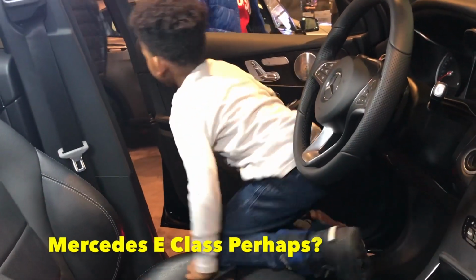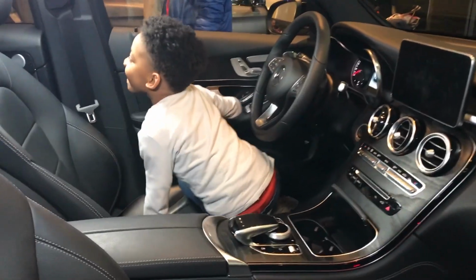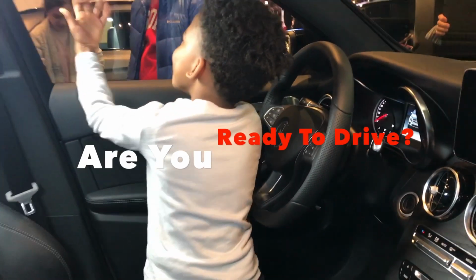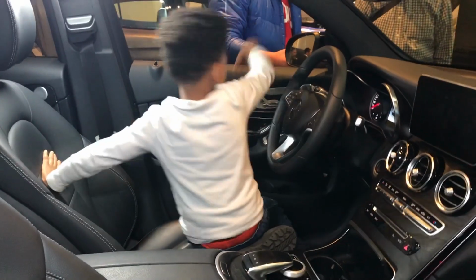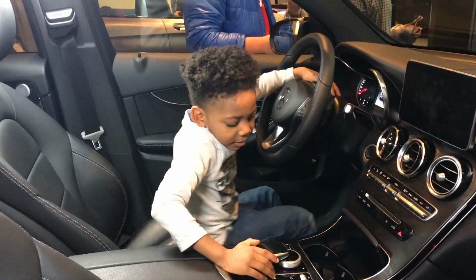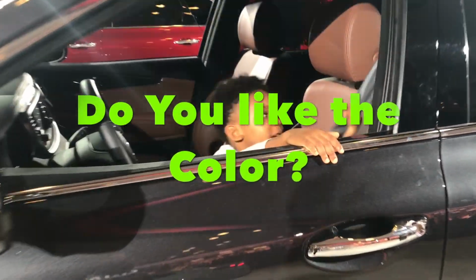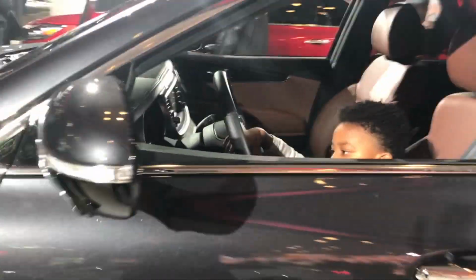All right, sit back, buddy. Are you driving? Go ahead and drive. Sit back and drive, buddy. Come on. Who knows? Maybe one day you will drive this car. This can be your car. You gonna drive? Yeah. Sit back and drive, buddy. Let's see what other cars we can check out. You like this car? You like the color? I am gonna get in the car for the ride in a second, buddy.